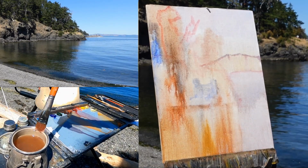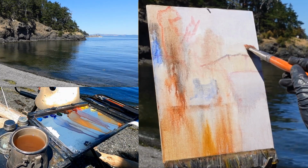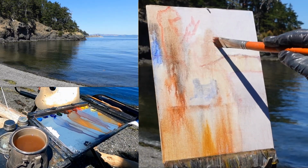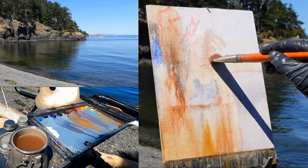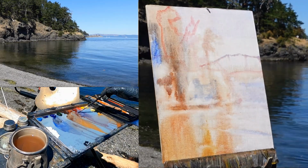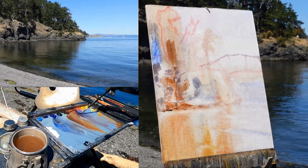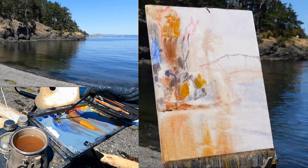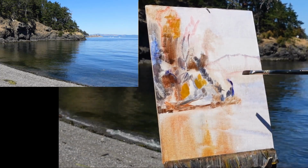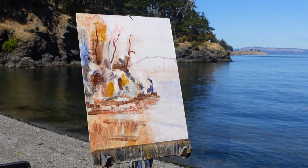Take a little more Gamsol and wipe away some of this yellow from the sky. Carve back out that pine. Alright, there's the wash and a little bit of added dark to try to establish that interesting notan pattern. Now I'll start to mix up the true colors of the scene. I'm going to move back a little bit as well to get back into some shade.